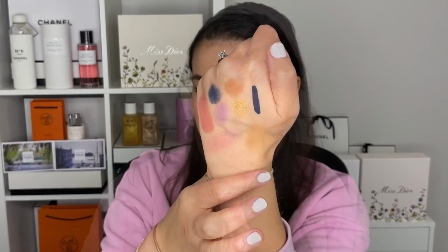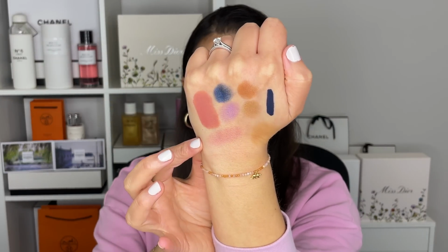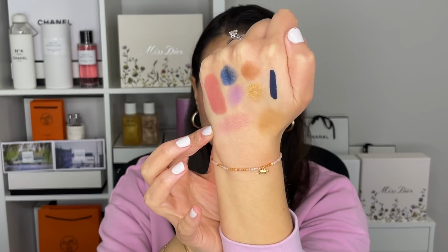Did a whole review on it and some swatch comparisons too. Just really lovely. And this is the swatch on the back of the hand, but it's almost like a palette of everything that I'm wearing today. I wasn't really intending on doing that, but yes, you can see this is what I'm wearing today. And I really love this bronzer. I think it's gorgeous. I think it's lovely. It's light, and they have other shades available too. So it's been one of my favorites.